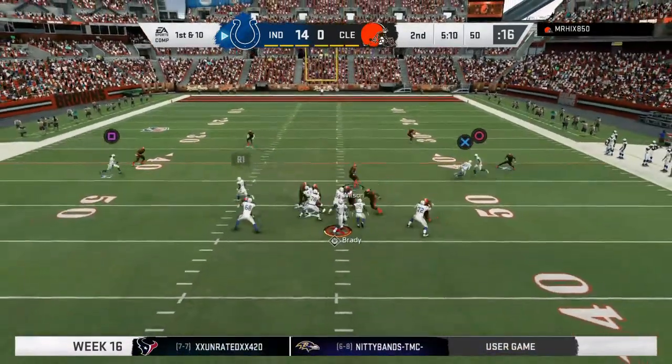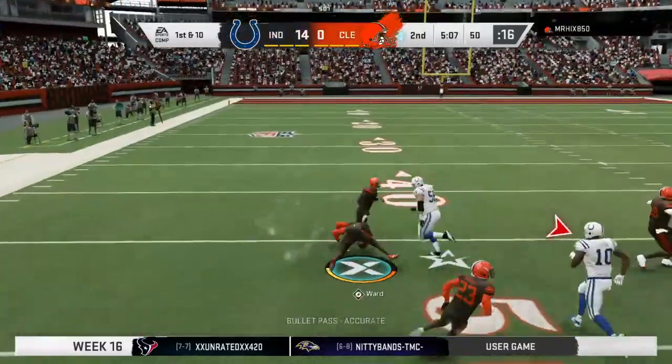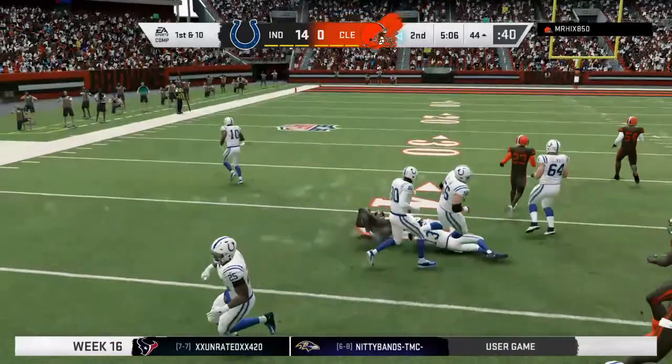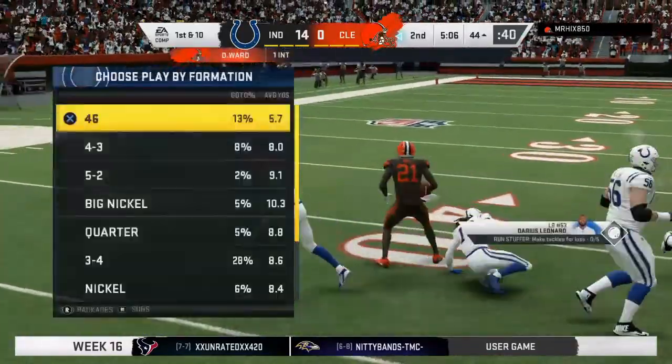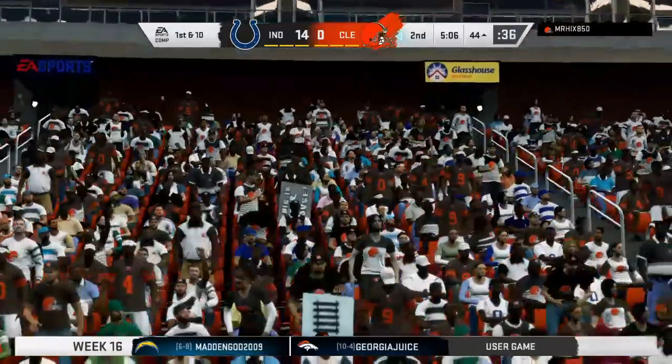From the midfield stripe, they'll look to throw. Now that'll be tipped and intercepted. Picked up by Denzel Ward. And the return comes to a halt right at the 44-yard line.